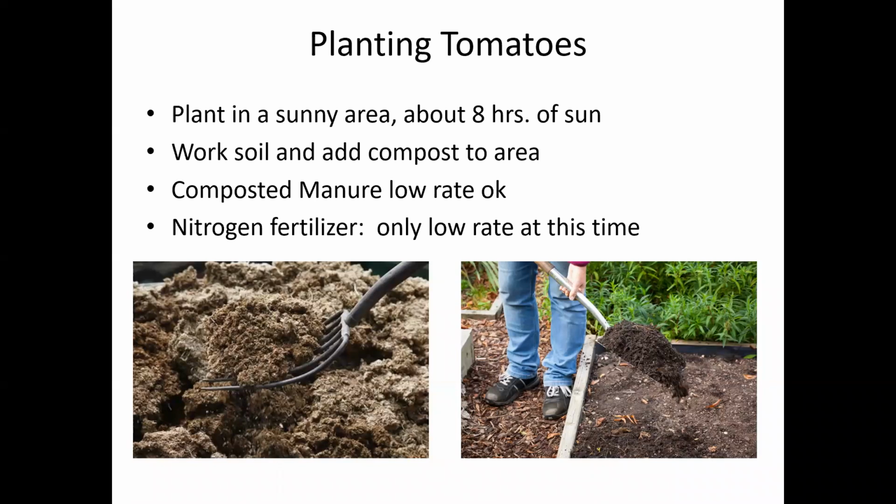So I was saying compost manure, that's okay to add when you're digging the hole and when you're gonna plant your tomatoes. You can add some of that too, but go kind of at a low rate. You don't wanna add a lot. Always look at the package. Never use above the package rates, the directions on the package. So composted manure, it doesn't contain too much nitrogen. That's why it's not considered a fertilizer. It's considered an amendment, but just use a low rate.